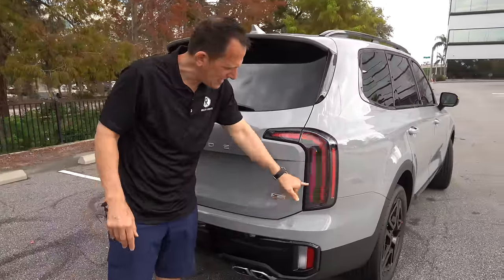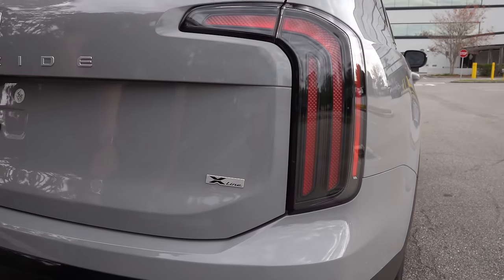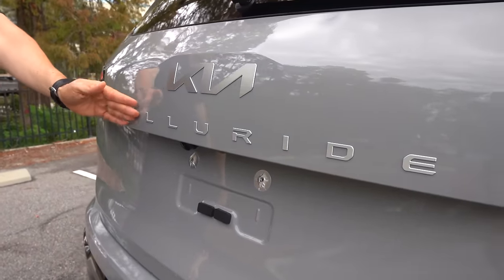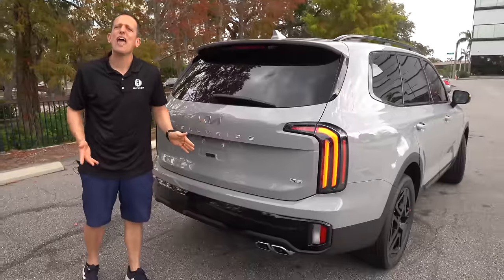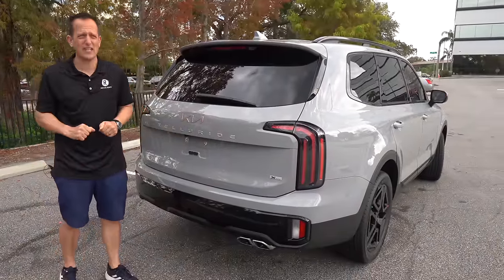But LED lighting, nice waterfall effect, looking clean. You got your X-Line badge. And then of course the Telluride. Remember, Telluride is actually a town in Colorado. Back in the days of westward expansion, they called it To Hell You Ride, because of how bad the terrain was.